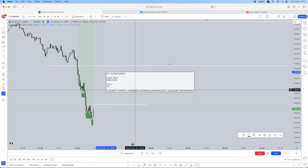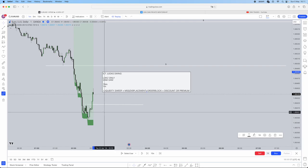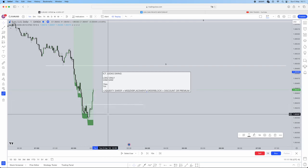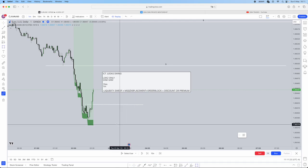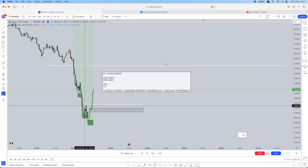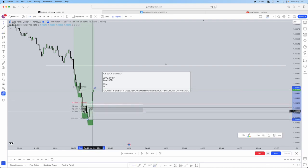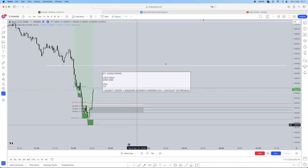Now what we want to see is the market structure shift along with displacement. Remember what I explained to you guys, okay? So we're waiting. Okay, done. Displacement, big energetic candle. Now what do we have? We also have an order block. We mark out this order block. Now is that within discount? Draw out your Fibonacci from the low to the high. Yes, it's below the 50%. Banging, amazing risk to reward.